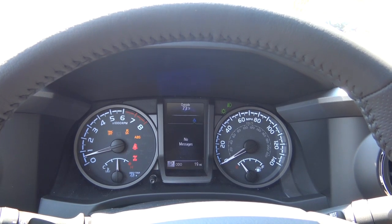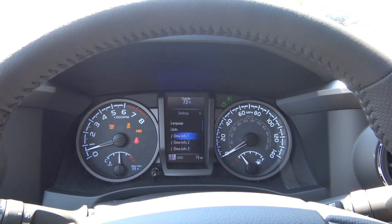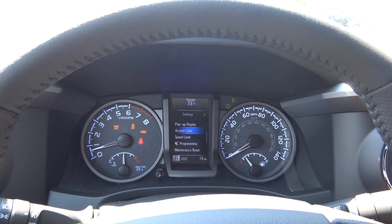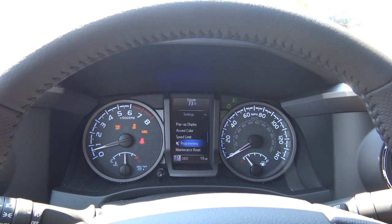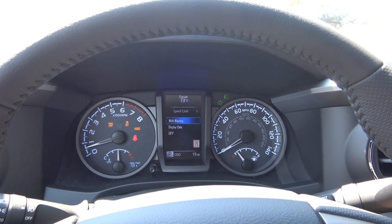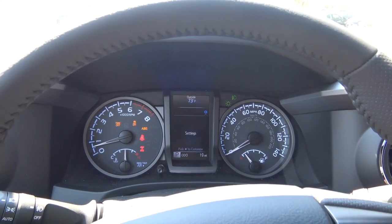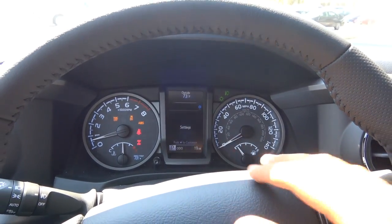And then you also do have any warning messages for the system, and then your settings. You could change the language, units, drive info. And then you also do have the accent color. And then you also do have a speed limit warning too. Pretty cool. Love this little driver information display. Pretty nifty.